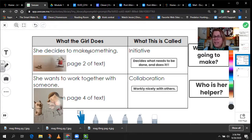What is she going to make? Well, in the book, if I look back on that page, it says one day the girl has a wonderful idea. She's going to make the most magnificent thing. So we know she's going to make something really spectacular, really cool. So she shows initiative on page 2. And then on page 4, she hires someone to work with her. That is a habit of character that we discussed last week.